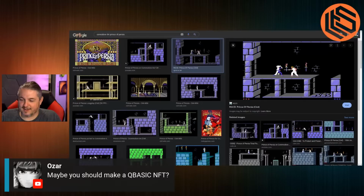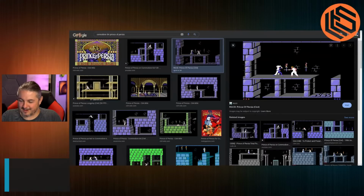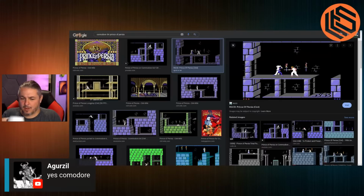You need a QBasic. It was remade in Python. All right. So I keep thinking I'm going to stop and really learn Python. I think the best way to learn Python is going to be to play the Gorillas game. That was probably it. Yeah, Commodore, this was a great game. I really have no complaints about playing this. It was just fun. I'm glad many of you enjoyed it as well. So I'm getting all nostalgic here.